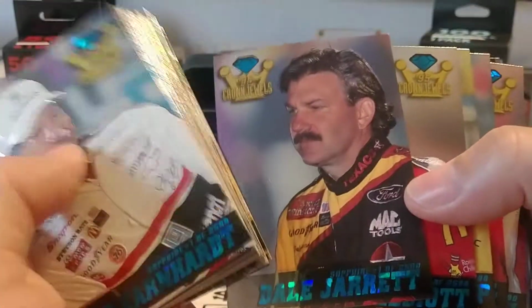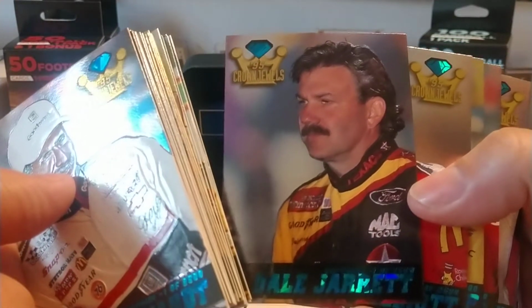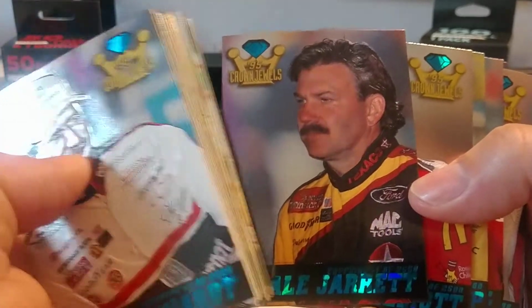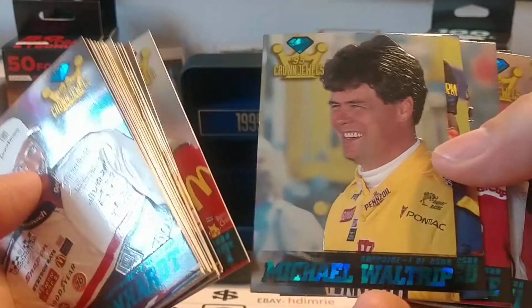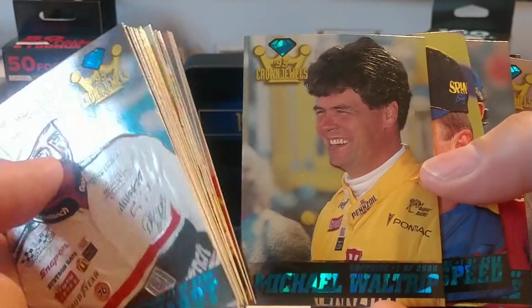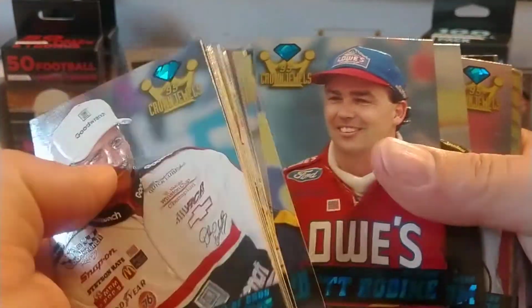Dale Jarrett, that was the only year he drove for Robert Yates, 1995. Or I'm sorry, the only year he drove the 28 car was in '95. Bill Elliott, that was his first season as an owner-driver. Michael Waltrip, this was his last season at Bahari before going to the Wood Brothers. Lake Speed, who drove the number 9 Spam car for Harry Melling.